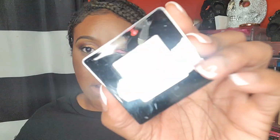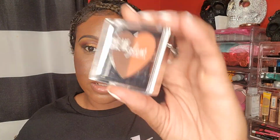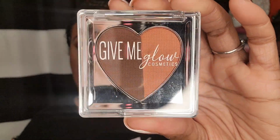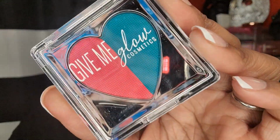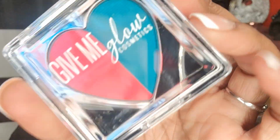These are water activated liners. I think these came out for Valentine's Day. They're heart shaped, and I got 4 in total. This one, I think, was called Chocolate something. I really wish you could use these as eyeshadows because the color combinations are beautiful. It's called Chocolate Wasted, and this one is just a light brown and a dark brown. This one is called Gator Punch, and it has a punchy red color and a deep teal blue color.